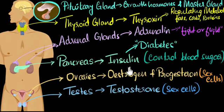So that's pretty much it. We'll talk more about the hormonal feedback system and iodine deficiency in a future video. So to summarize, endocrine glands are glands which do not have duct. They directly secrete hormones into the bloodstream. And these are some of the major endocrine glands. And these are some of the major hormones produced by these endocrine glands.